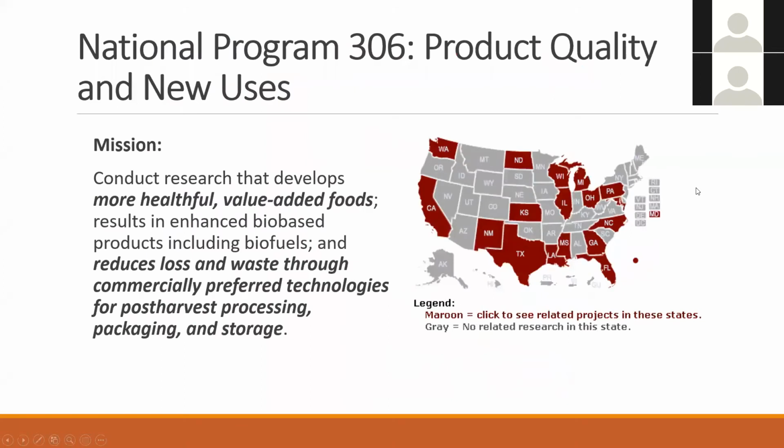The majority of my projects contribute to one of the 15 national programs, the one focused on product quality and new uses. The mission of that national program is to conduct research towards developing more healthful value-added foods, especially through reducing loss and waste using commercially preferred technologies for post-harvest processing, packaging, and storage.